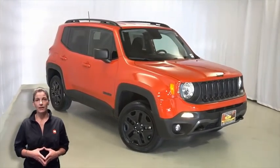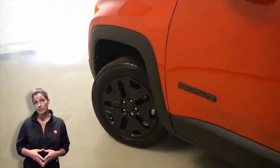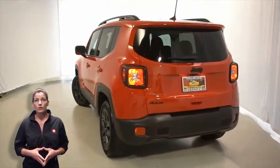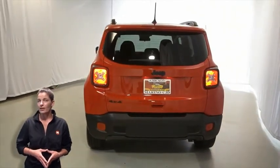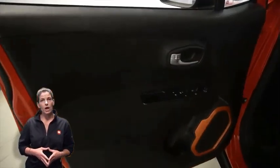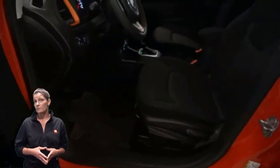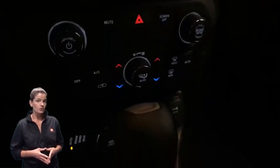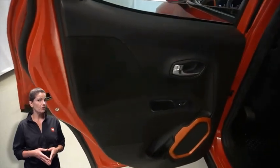With automatic headlamps, front fog lamps, 17-inch aluminum wheels, power heated mirror, black side roof rails, rear window wiper and washer, front bucket seats, steering wheel mounted audio controls, 22,000 miles on the odometer, 7-inch touchscreen display, rear backup camera, dual zone temperature control, SELEC-TERRAIN system, split folding rear seats, 2.4-liter 4-cylinder engine, and so much more.